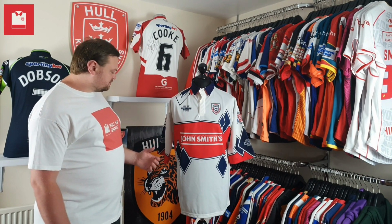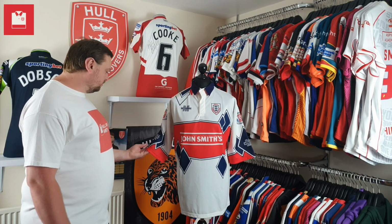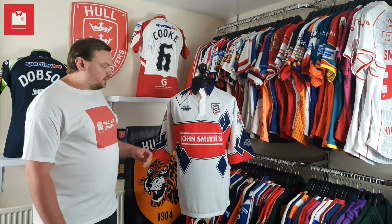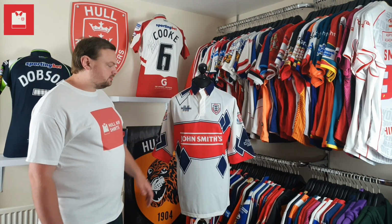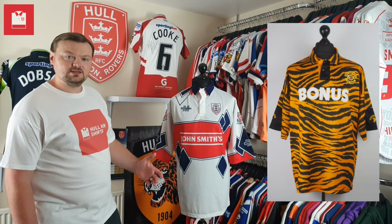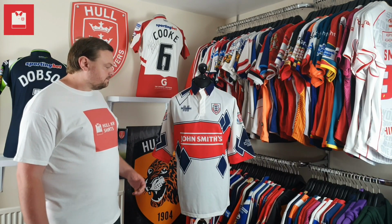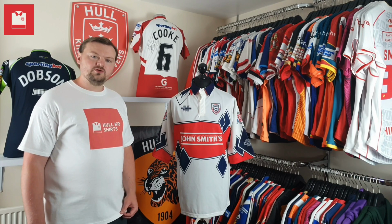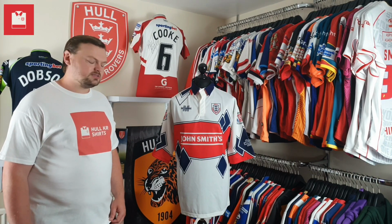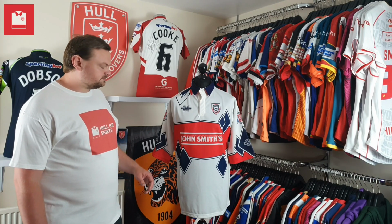If I'm really honest, it's probably not one of my favourite shirts, this one. However, I know a lot of people do love it, and it's definitely iconic in terms of Hull KR. It was produced by Match Winner, the Scottish company, who also produced some kits for Hull City a little bit earlier, from 1990. As you know, they did shirts for our Rovers from 1989, so we did have them with us for quite a few years.